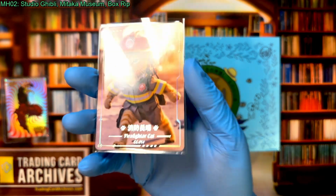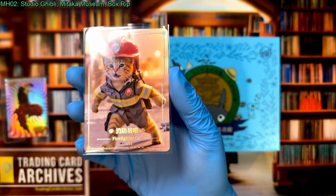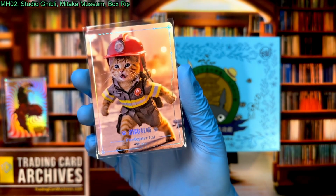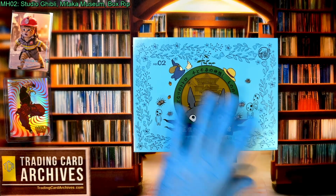Firefighter Cat. It's not even that rare. So this is not that rare of a card. It's not worth a lot or anything like that. It's just an AI image of a cat dressed as a firefighter. And yeah, I love it. So this is now my favorite card. And that's going to be first place. So there we go. Now on to this.